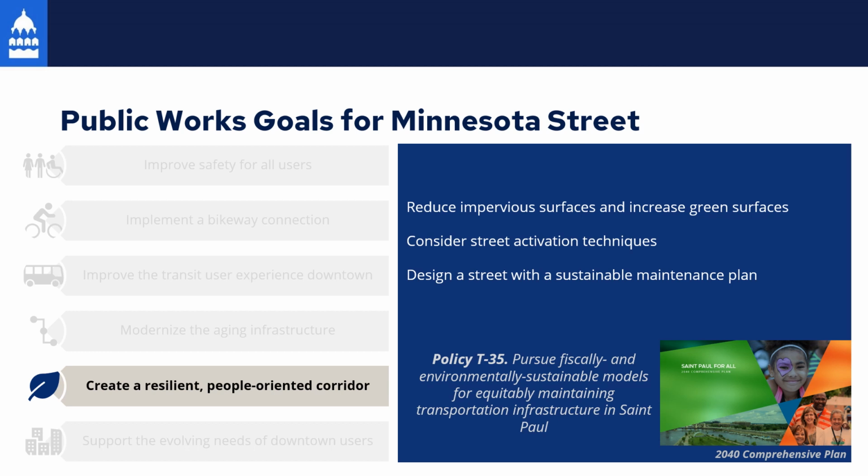All these strategies, everything from green surfaces to easy maintenance, are based on policies in the 2040 Comprehensive Plan and the Climate Action and Resilience Plan, such as policy T-35, which is shown on your screen.